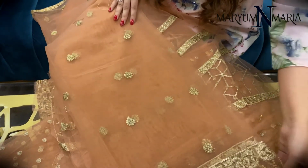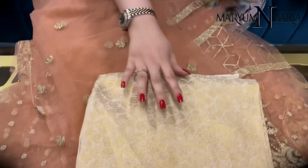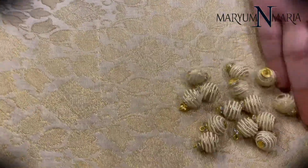This is the dupatta along with it with one-sided embellished border. This is the JAMAWAR inner of the maxi along with these embellishments.